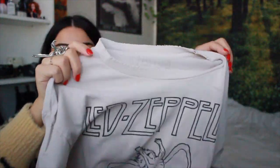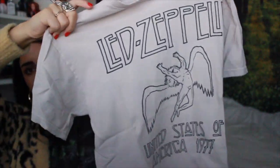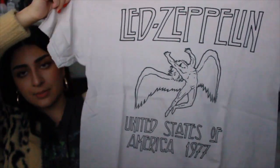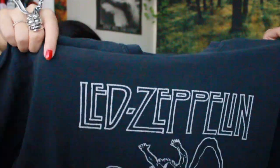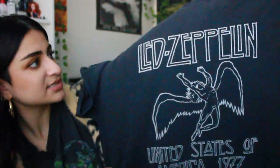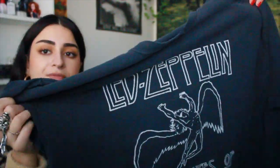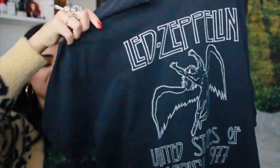Another one of these Brandy Melville tees, again, same distressed collar, same fit as that Bowie shirt I showed earlier, as well as the Circle Jerks one. Very basic logo, comfortable, cute. I like it. This shirt is a navy color, which is kind of interesting, but it works. I got this from Buffalo Exchange as well. Again, it's a double XL, very comfortable.